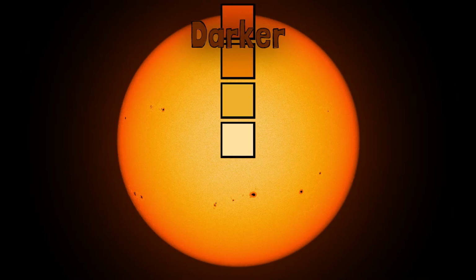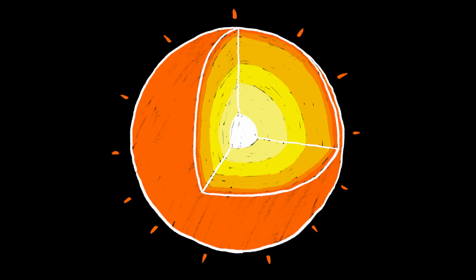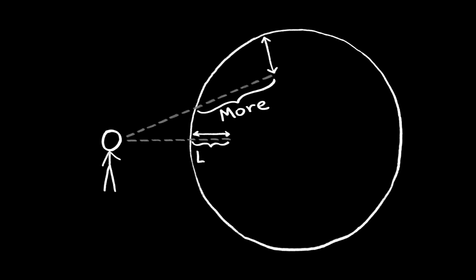And the limbs of the sun get darker and redder near the edge for three simple reasons. First, the sun is cooler closer to its surface and hotter deeper in. Second, hotter stuff glows brighter and yellower, which you've probably seen with a hot poker or candle flame. And third, if you look across the edge of a sphere, you have to look across more of the sphere for your line of sight to reach a given depth than when you look directly into the middle.